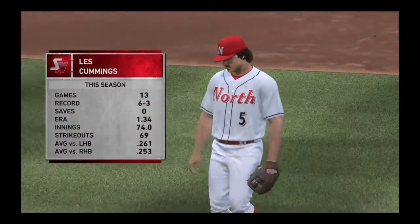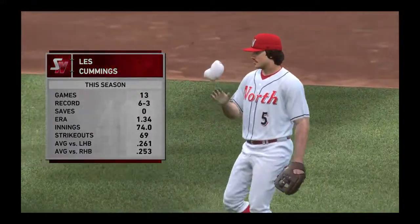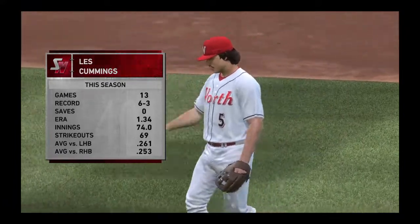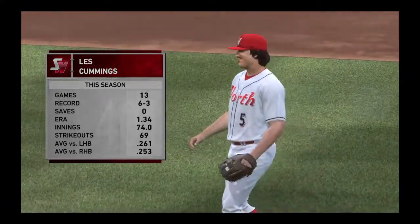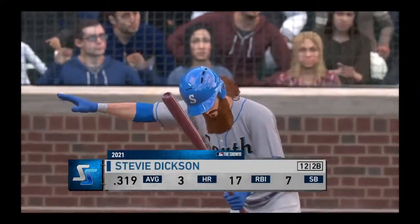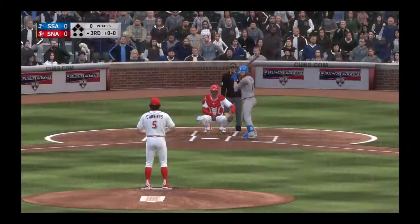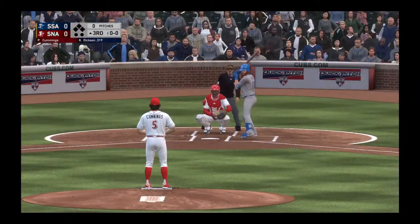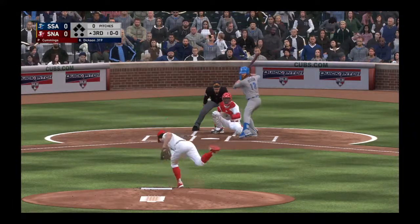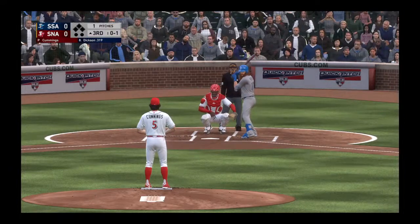Les Cummings takes the mound as he's been called upon to pitch. Number 5, Les Cummings. Now at the plate, Stevie Dixon, the second baseman. First pitch on its way. And he starts the number 8 hitter with a strike. 0-1.